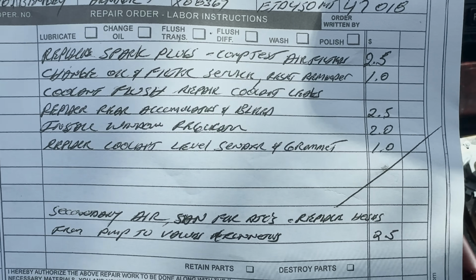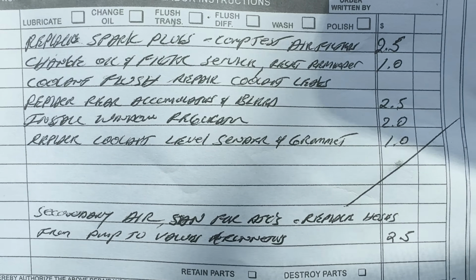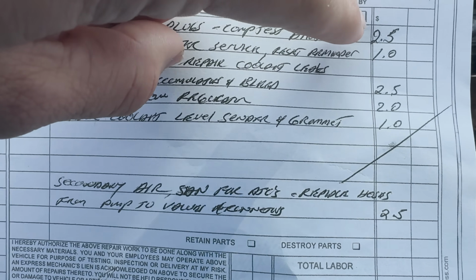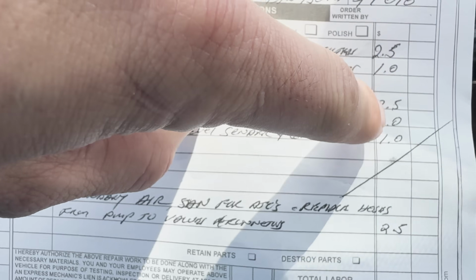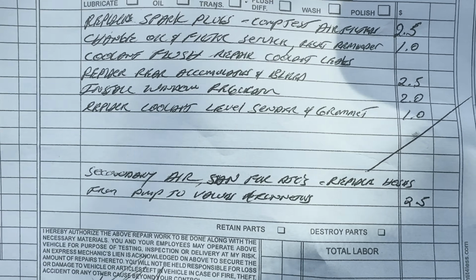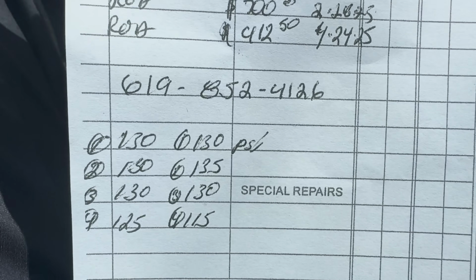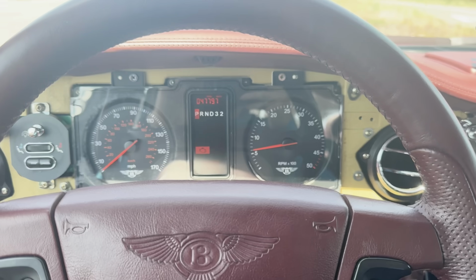So the secondary air injection repair as well as getting rid of that throttle control. So pretty pumped with that. Looks like total we're at, let's see, 5, 8, 9, 10.5 hours of labor and repairs. So not too terrible. Also my compression check, we're pretty consistent across the board, so that's great.